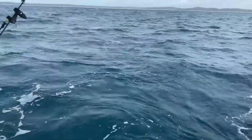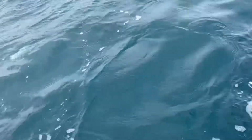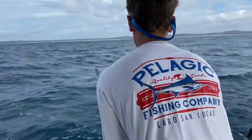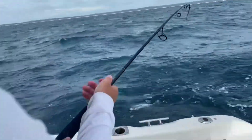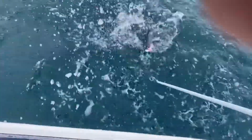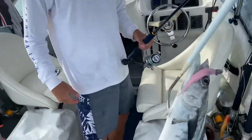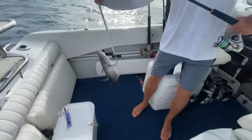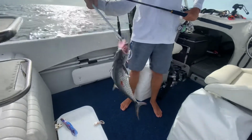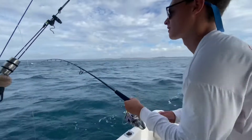Oh! Oh, mackerel. Whoa. Bring him around. Should I bring him in the boat? Yeah. Hang on. There you go. Watch it doesn't drop on your feet. Well done. Little, but he measures. Doesn't look it on the shot, but he's definitely long enough.